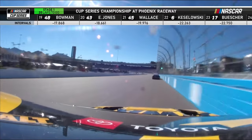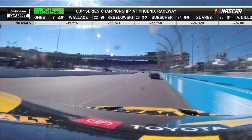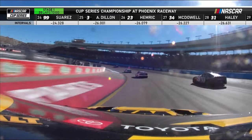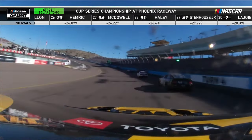So Christopher's latest feedback is just that he wishes he was turning a little bit better, but he's been picking them off as he comes to them. So good signs right now from the 20 car. He moves to 12th, Marty.